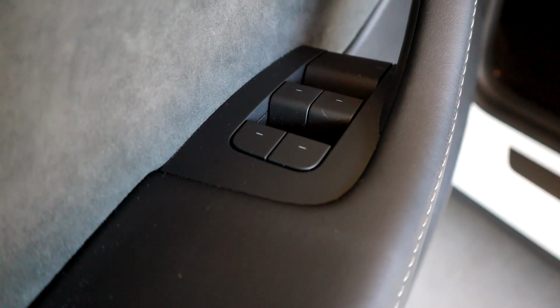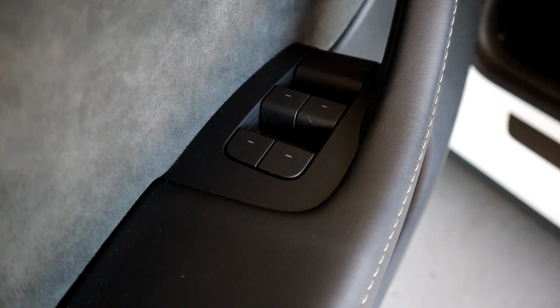Last pro with this car that I really like, which is a nice accent from Tesla, is that they made some upgrades to the window buttons and things, where now it's matte instead of that piano shine color. And what that does is it reduces fingerprints. So it's really nice to not have to look at all those fingerprints all the time. And you can just look at your nice matte window buttons and not have to worry about being bothered by fingerprints.